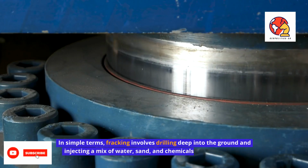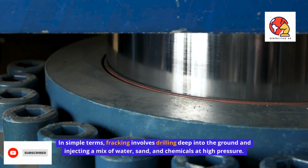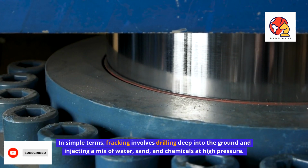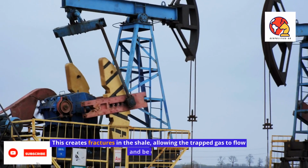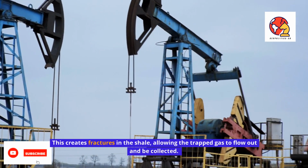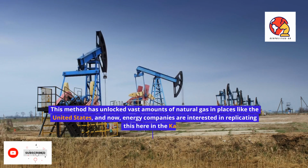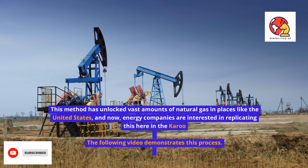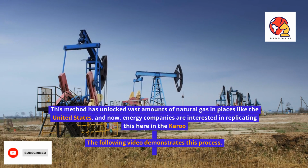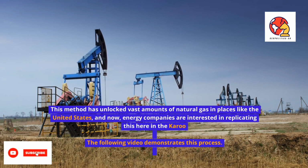In simple terms, fracking involves drilling deep into the ground and injecting a mix of water, sand, and chemicals at high pressure. This creates fractures in the shale, allowing the trapped gas to flow out and be collected. This method has unlocked vast amounts of natural gas in places like the United States, and now, energy companies are interested in replicating this here in the Karoo. The following video demonstrates this process.